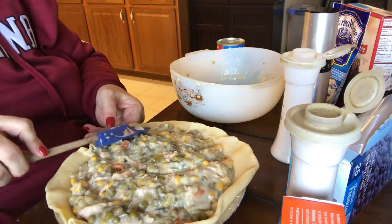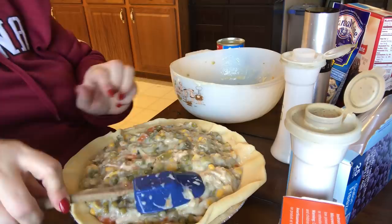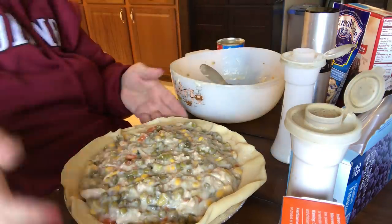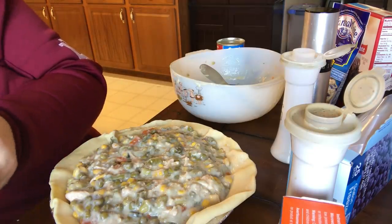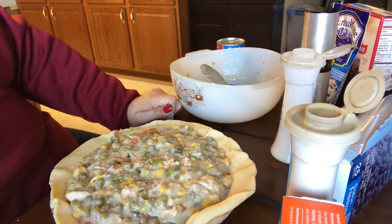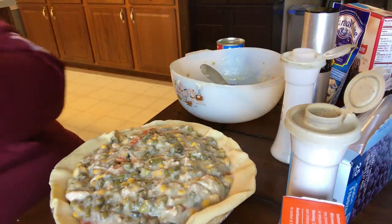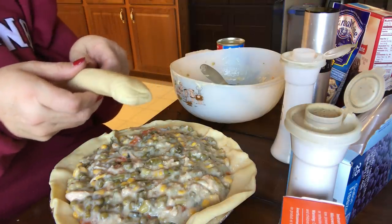Now, honestly, I usually use a deep dish pie container. This might be too much filling for this little pie thing. But I'm gonna try to make it work. I'm just gonna have to seal it really well and tell the kids to put it on a cookie sheet when they bake it. Oops. Luckily that was still in its package. Cause that would be nasty. Drop the pie shell on the floor.